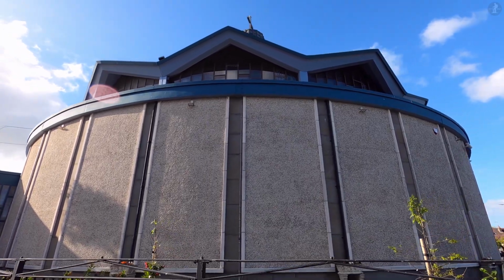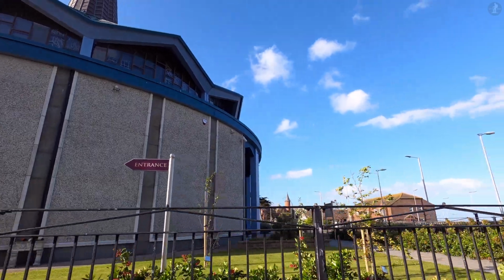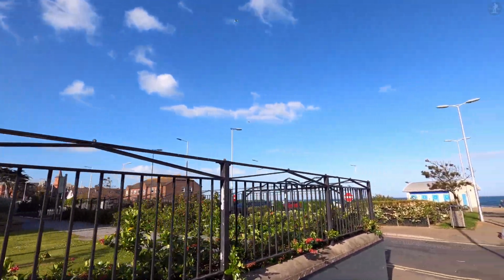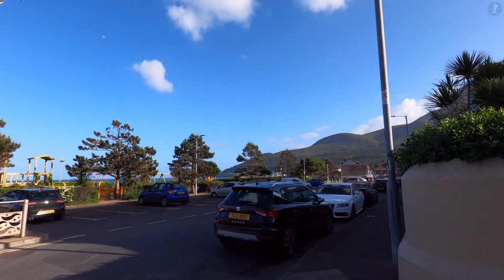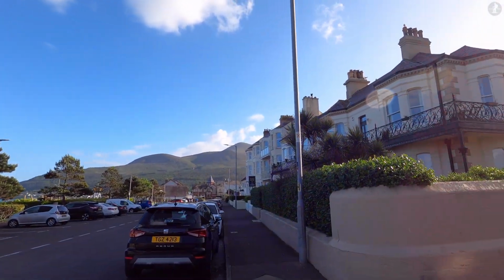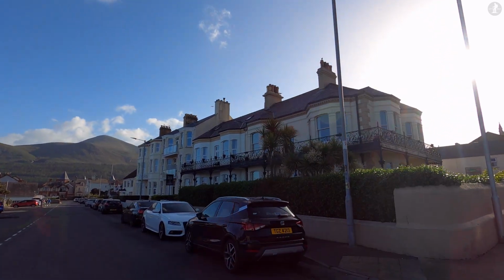St Mary's replacement here certainly spared no expense when it comes to size, occupying almost an entire block between Main Street and the Promenade, which at this point is a little more open, home to gardens and play areas, and a number of houses that look directly onto the seafront.